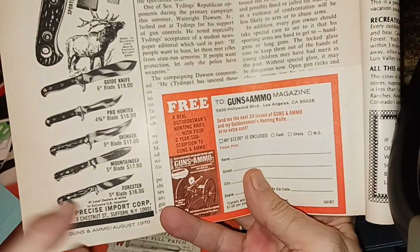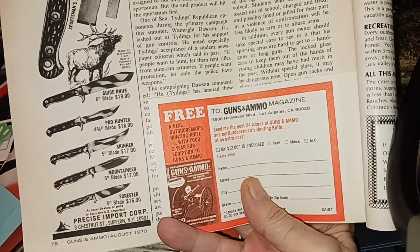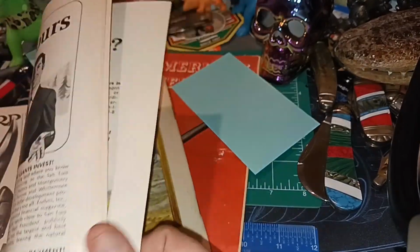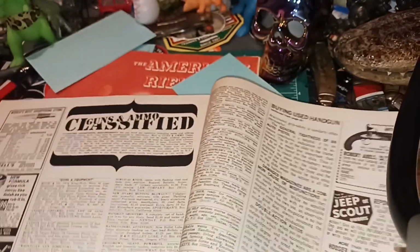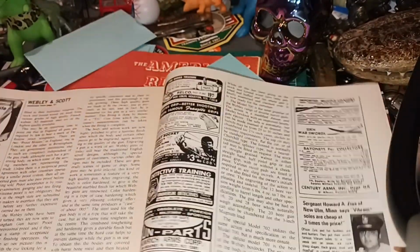So if you look at this, like I said, you have to multiply these prices by 7.88 to account for inflation. There's something back here that was knife related. Oh yeah, here we go.